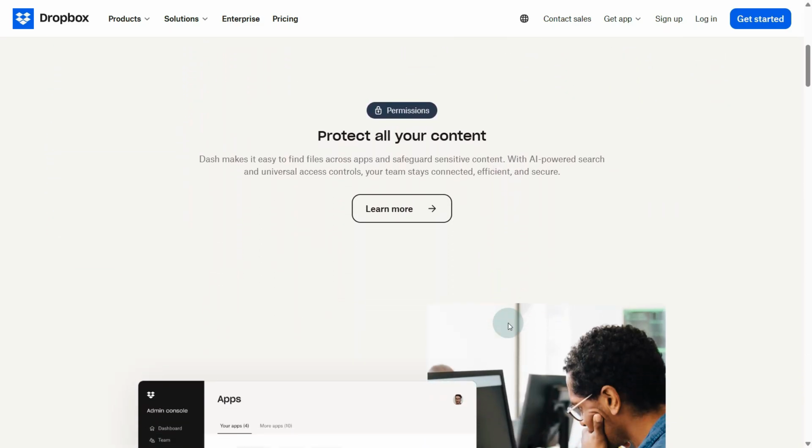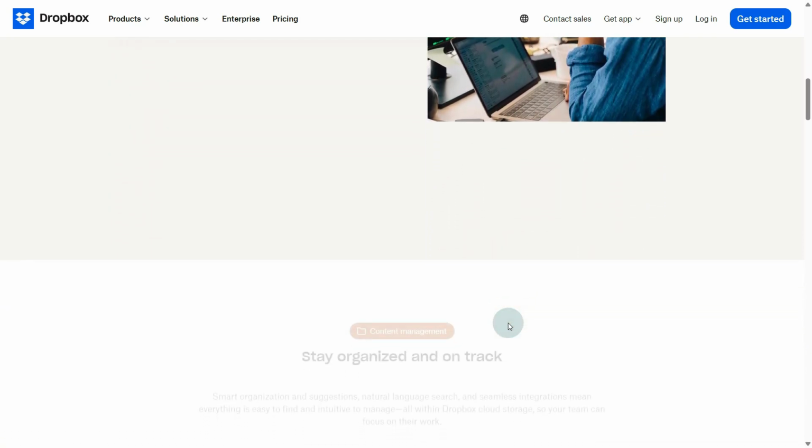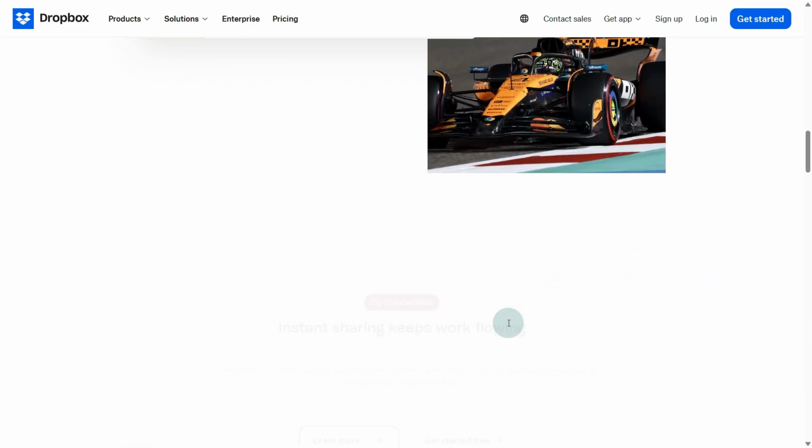It offers effortless file syncing, sharing, and collaboration across multiple devices. It's super reliable and integrates seamlessly with many apps, making it a great choice for both personal and professional use.